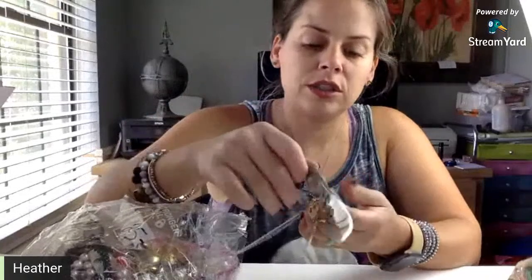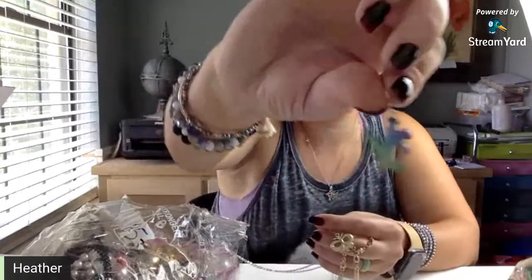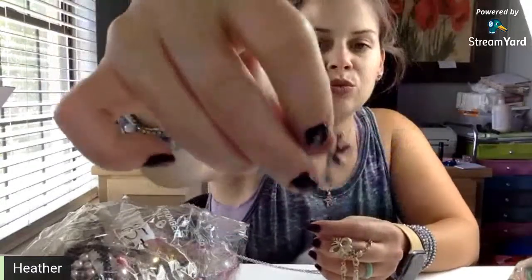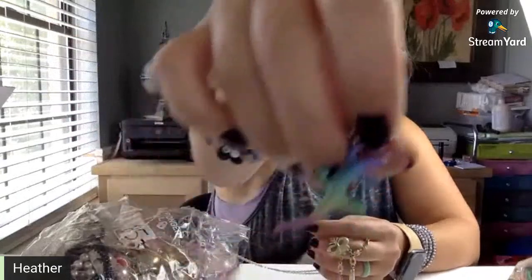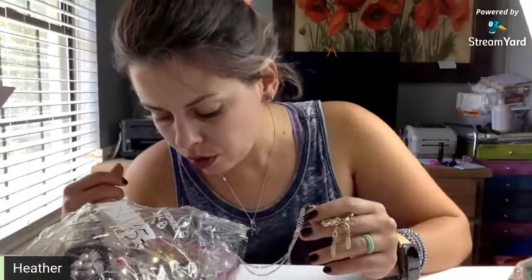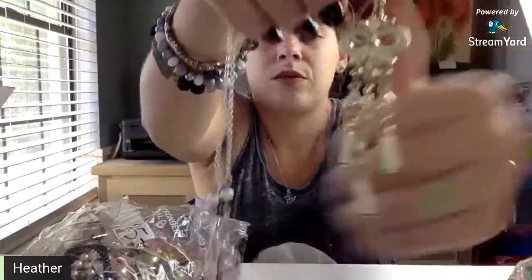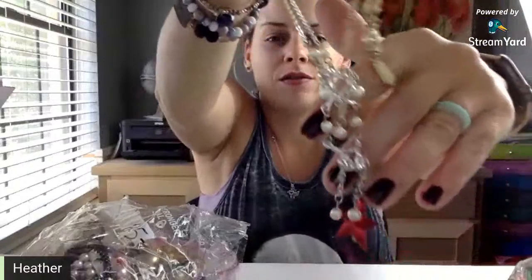Another watch. It's quartz. It's junk. We got a lizard. I love me some lizards. Unfortunately, it's a really cheap metal, but I'm gonna see if we can find the match to that because it's uber cute. Where art thou? Okay, here we go. Junk jewelry here.